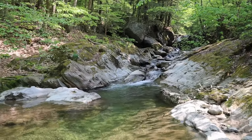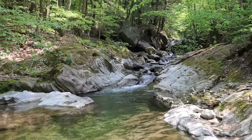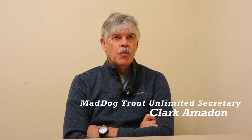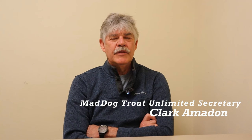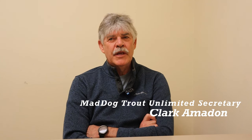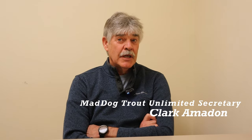With less steady winters, the water temperatures in the summer hike well into the 70-degree range. There's less water in the rivers in the summer, and they're warmer. It becomes a lot more challenging to think about where you're going to trout fish in the summer.